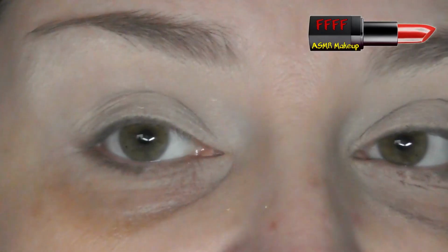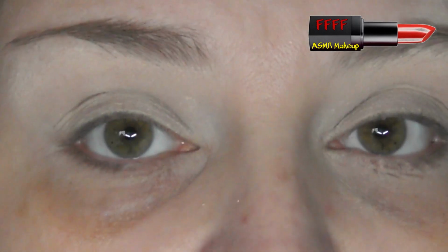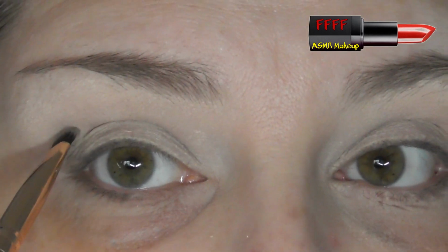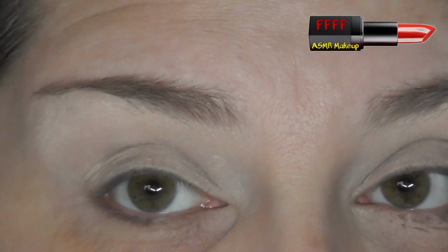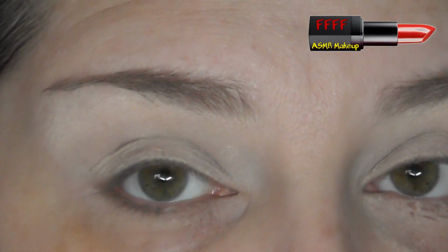Now, if you don't see all of your lid when you're looking straight forward, you either have a full or a half hooded lid, or what's known as a mono eye or an Asian eyelid. You can still follow my tutorial. Get either a flat brush like this or a pencil brush, and with your eye open, just sketch out where you will need your crease to be. Obviously, this is going to reduce the amount of space between your crease and your brow.